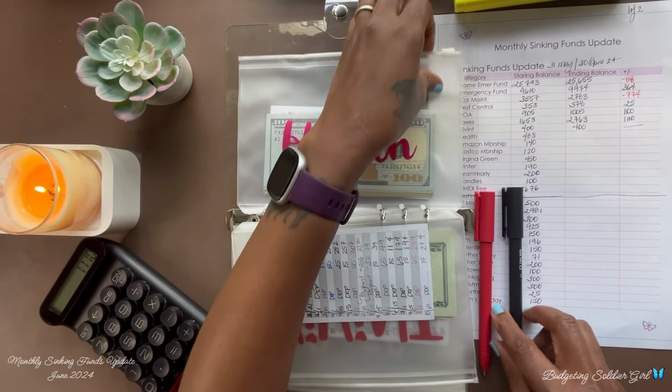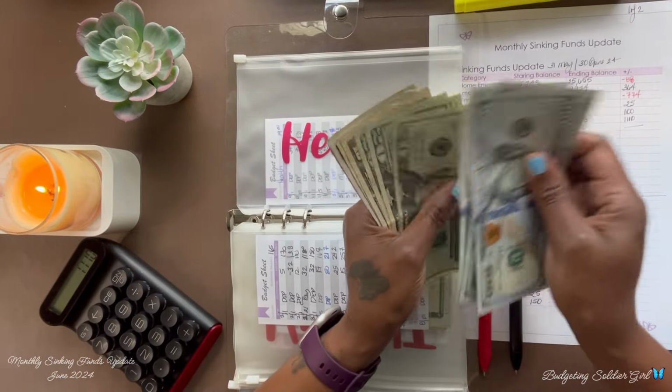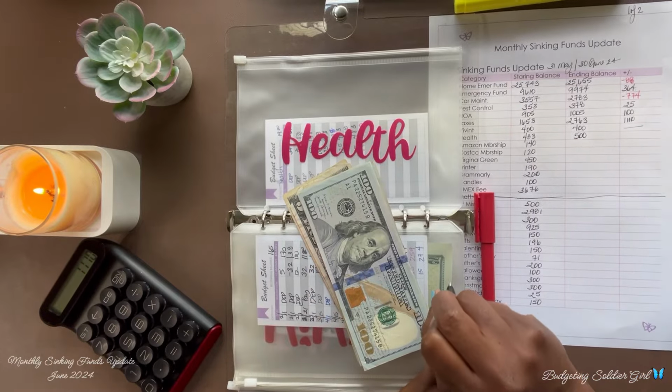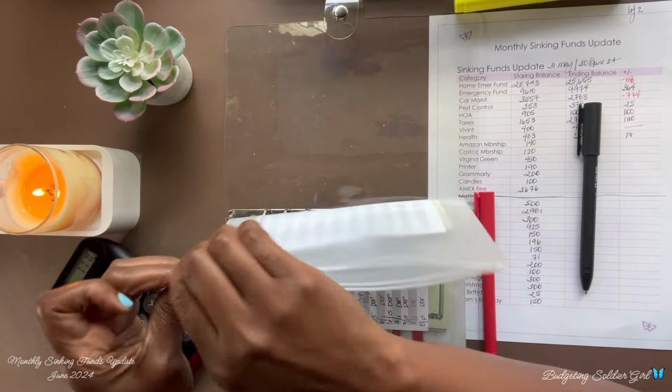Health, we ended with $483. And that is a $17 gain. And that is it for this binder.